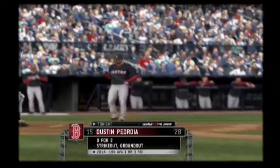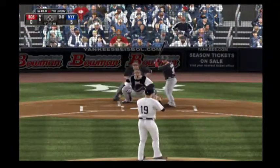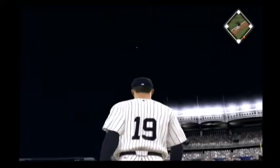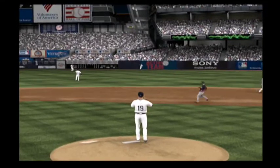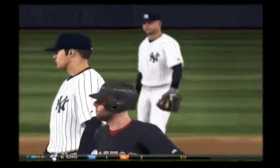Dustin Pedroia will stand in to start things off as this top of the batting order hasn't found a whole lot of success so far. In fact, just 1 hit between the 1, 2, 3 hitters combined. So apparently the table setters have not been getting their chores done. Ichiro is under it to put it away, and it's 1 pitch, 1 out to kick off the 6th.